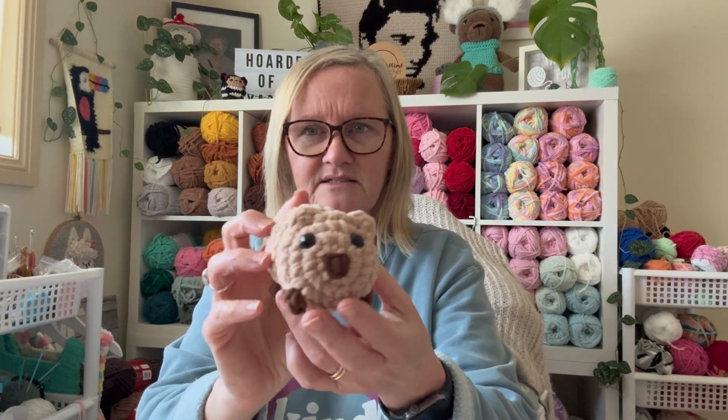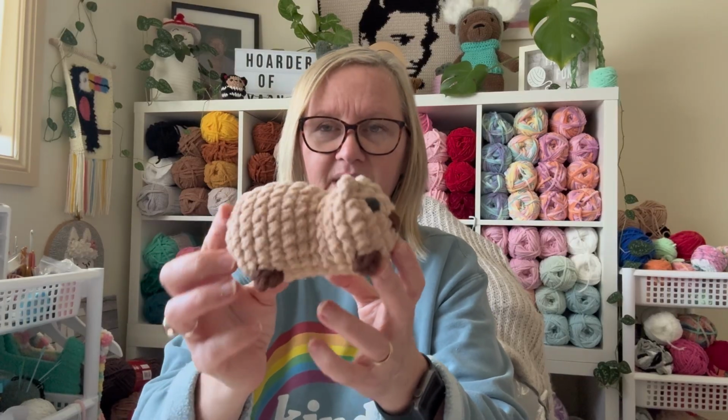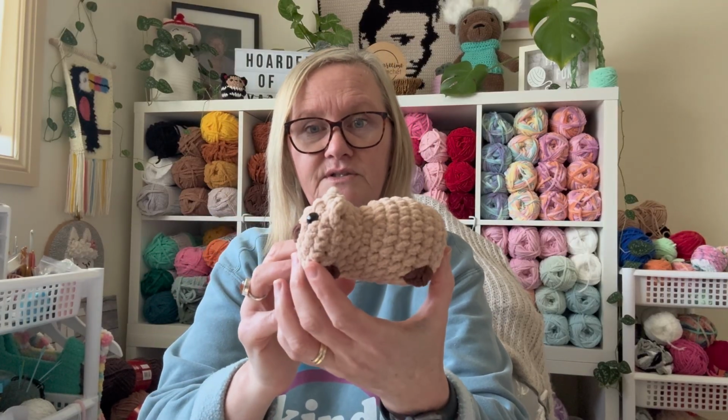Now, okay, so I know what they look like, but I sort of had a picture that I was basing it off. I want it to be fairly small, because moving forward, I'm thinking it might be something that I might actually make to stock in the shop where I sell. So this was prototype number 1. It didn't make the cut, but it was okay for a first go.